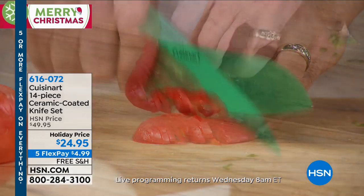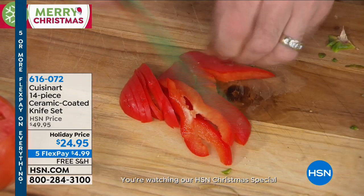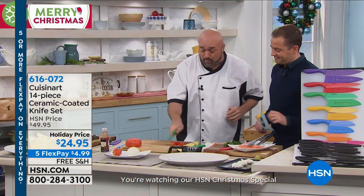Guys, it doesn't matter if it's your living room, your kitchen, outside. Cuisinart's made an effect on every part of our houses. And the fact that we've got a set like this with a lifetime warranty is out of here.